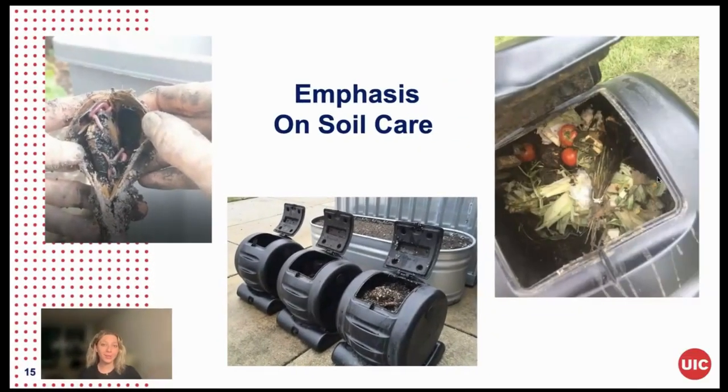All right, now let's move on to emphasis on soil care. We compost here at UIC with a specific goal to create rich and nutritious soil for our garden. Worms, as well as other organisms involved in composting, will first break down the waste in order to create rich soil.